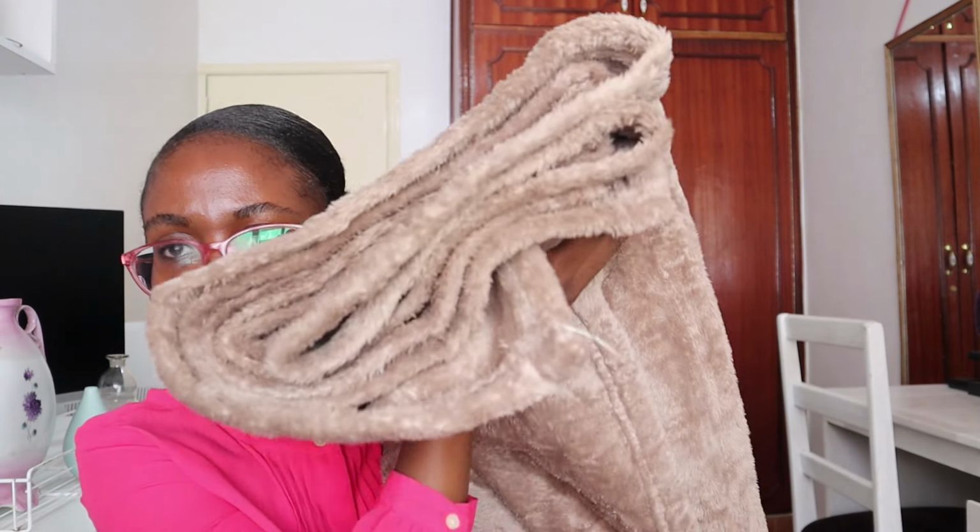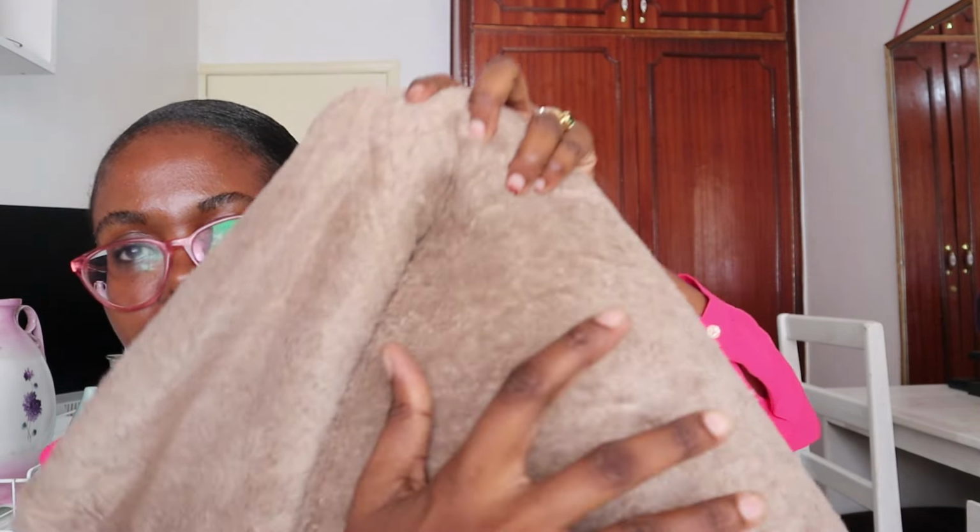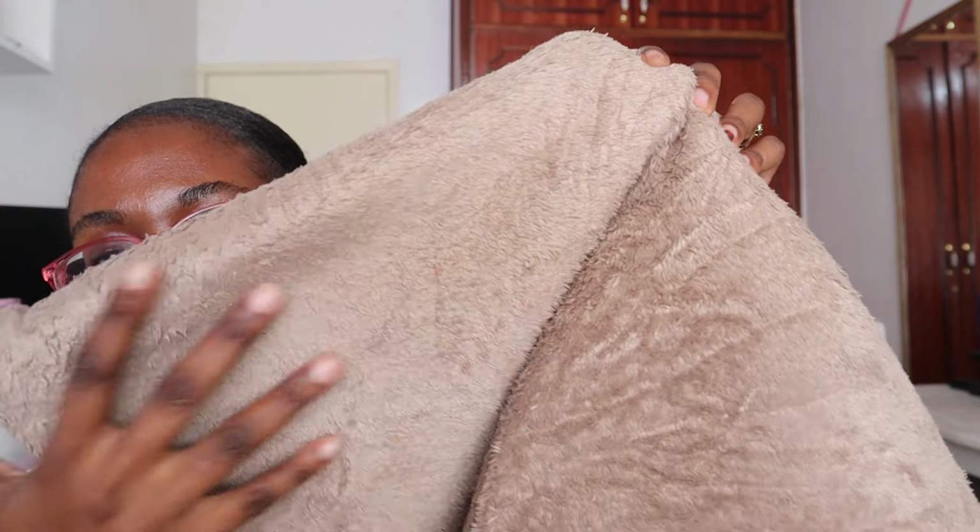Let's do the throw blanket. This time round I bought a brown one, this one. I'm not going to open it. A large one, and this one was 350. This one I got from the mamas that were selling along the fish marketplace. So this is how it looks like. It's very, very soft, soft both sides, this side and this side.